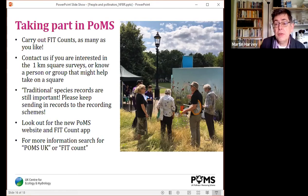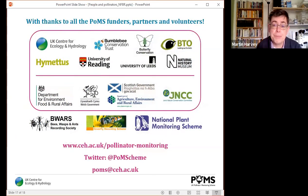And as I say, the 1 kilometre squares are not really, none of them are in urban areas. It is designed not to cover urban areas, but the fit counts do cover urban areas. And the picture there shows an event from Bees Needs Week a couple of years ago with the Mission Invertebrate project in London's Green Park, and it is something that very readily can be done in urban areas, and I think does hold a lot of potential for getting people involved and for getting people just to take more interest and learn a bit more about pollinators.